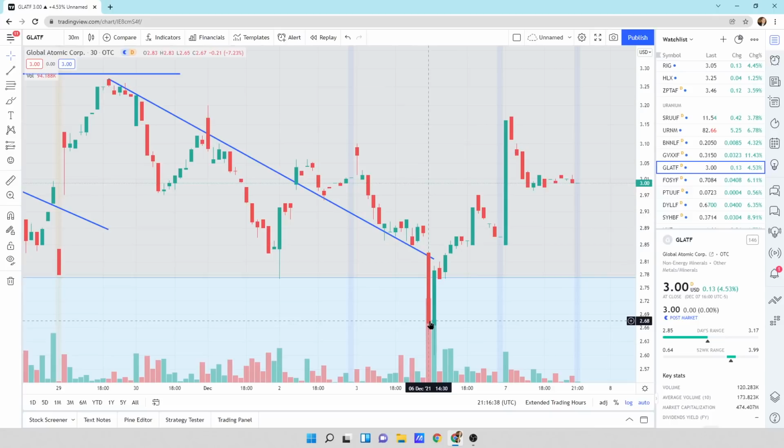So if you guys are day trading, and I don't day trade, guys, I just use this to buy into positions. I'm a long-term investor. It's sold off, and here's our reversal day right there. Reversal, bam. We're coming on up.